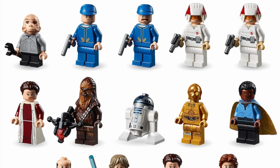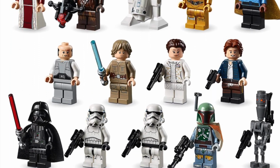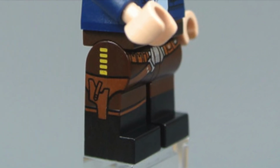It features 18 minifigures, many of them are exclusive or rarely seen. My favourite in particular is the Han Solo minifigure. It's one of the best Lego Star Wars minifigures ever, with those dual moulded legs and highly detailed printing on the side of the legs.